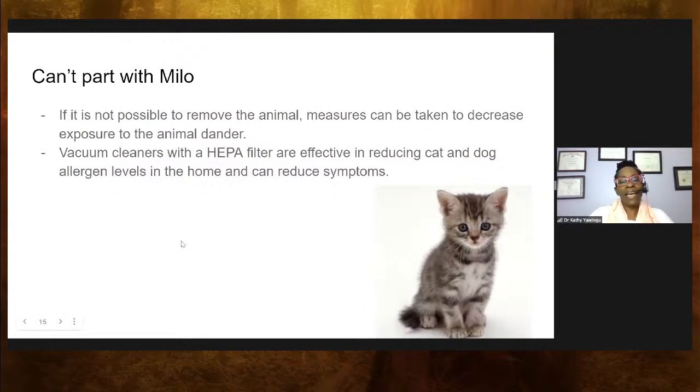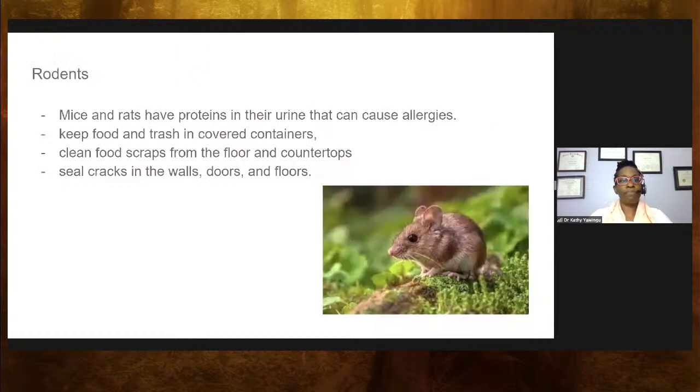And let's say you just can't get rid of your beautiful, wonderful pet, you just can't do it, then at least follow certain precautions and certain guidelines of vacuuming very, very often with a HEPA filter. This can help to reduce the dander and the animal protein throughout the house and can help to reduce your symptoms somewhat. Now, what about rodents?